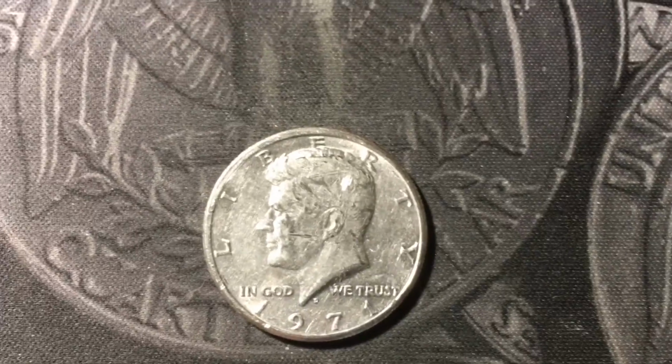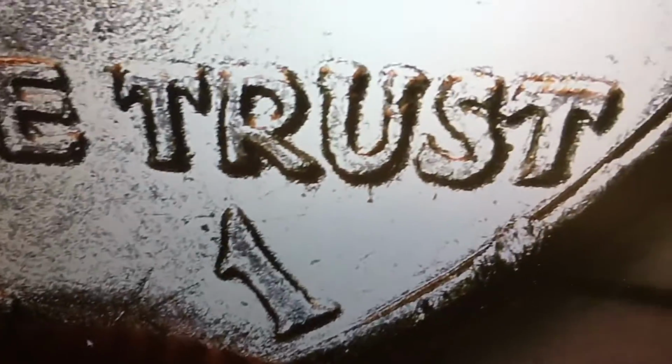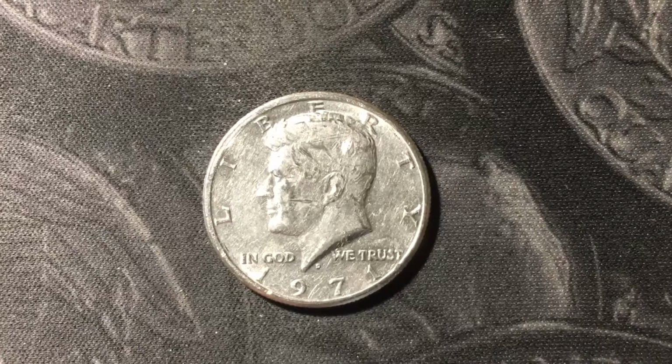It has the ring of death because it was actually an ender, and it looks like it might have been cleaned or something. Don't know why, but put it under the scope. Found this variety a few times before. See the doubling on the bottom of the R and then the top serifs of the U and on the S. So I found this variety quite a few times, about my 5th one maybe. So yeah, hopefully this is a good box.